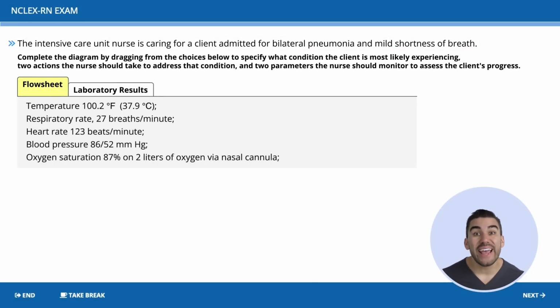Well, would you look at that? All the vital signs are all messed up. Oh no. So number 1, the temperature is borderline high at 100.2 or 37.9 degrees Celsius. Now again, it's a tad bit high and it's on the border of being a fever, but it's probably from the infected lungs. Now the respiratory rate is at 27 breaths per minute, a little bit high. The heart rate is at 123 beats a minute, so again, that's a little high.